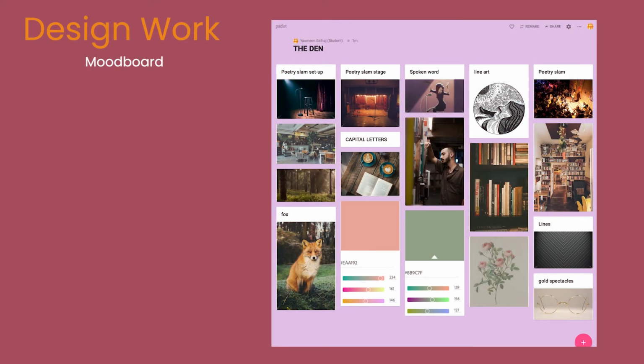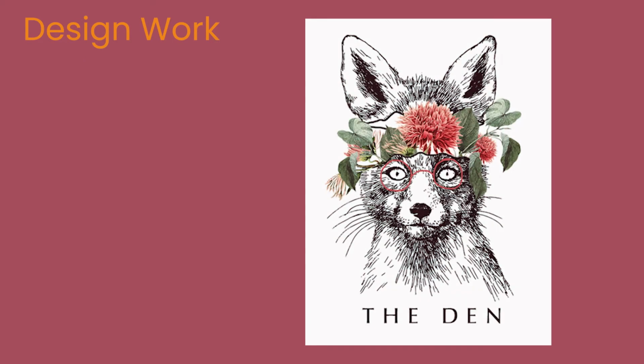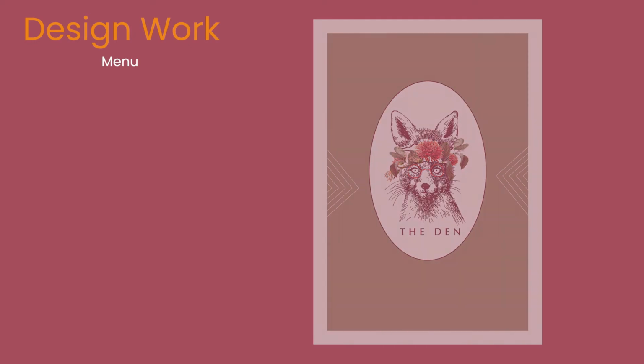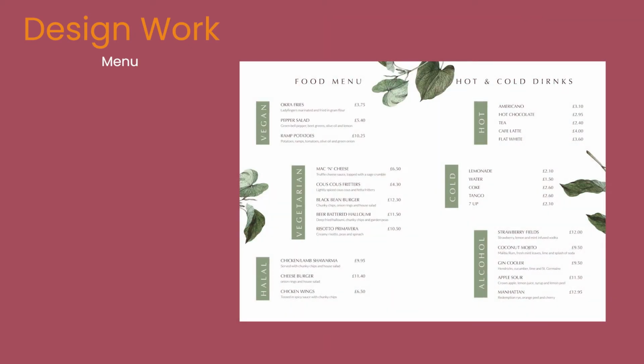So all of my design pieces for the den follow the theme set out in the mood board. I really like how the fox logo turned out, as it expresses creativity with flowers blooming out of his head. My poster focuses on the opening event of the cafe.